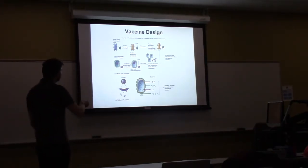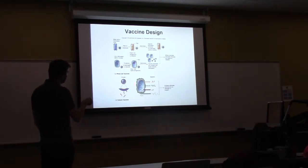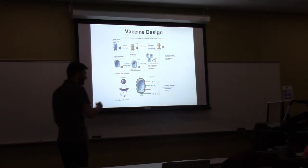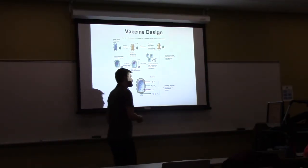Subunit vaccines, this is where we just express the antigens, usually in bacteria, purify them, and inject them into a patient. These don't work very well because they're not the real thing, right? It's just the little bits and pieces. They don't get phagocytosed as well. They don't get presented as well. And so you get a weaker response.